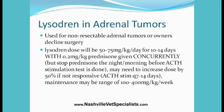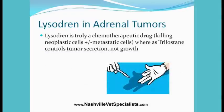And then there's a huge range. Maintenance doses, you can see it's almost like double to 4 times or 8 times the normal range of a regular pituitary dependent form of Cushing's. So, why I like Lysodren also is because it truly is a chemotherapeutic agent where it actually kills neoplastic cells. So sometimes you can even use it for metastatic disease in the rare case that the adrenal tumor has metastasized. Versus trilostane is not as effective, but theoretically you still can use it. There's some papers on that too. But in either case, trilostane doesn't affect growth compared to Lysodren.